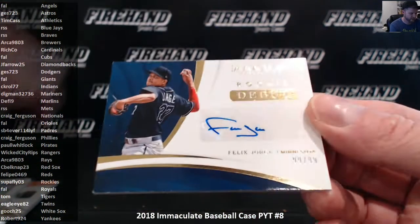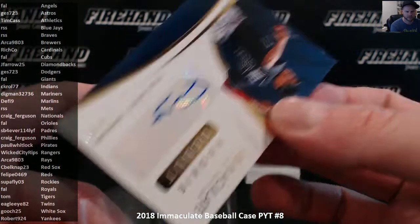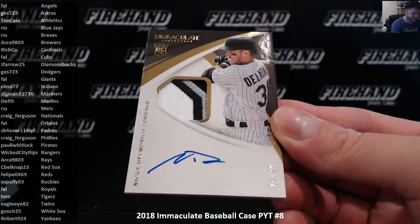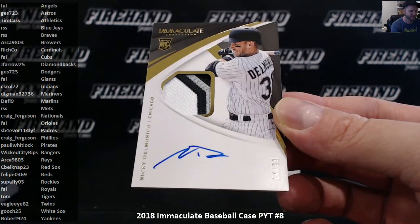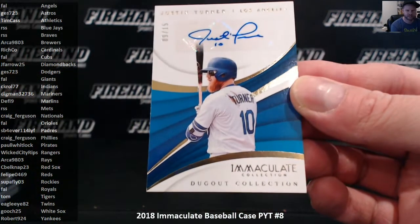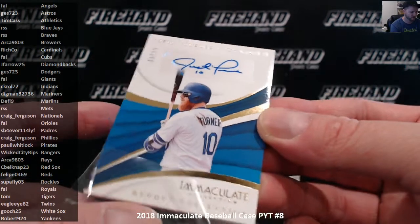Rookie debut autograph, Felix Jorge for the Twins, 99/99. Eagle Eye 82. Oh, nice. Yeah, let me know how it smells. Patch auto, Nicky Delmonico, the White Sox, 14/99. Gooch 25. And we got a JT10 auto, Justin Turner for the Dodgers, 9/15. GES 723 with the Dodgers.